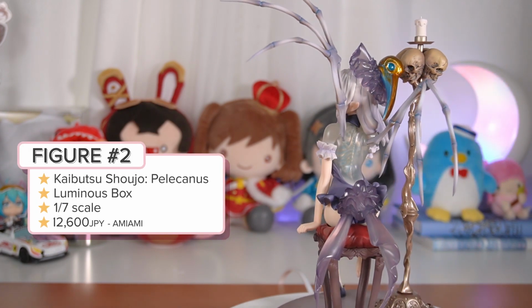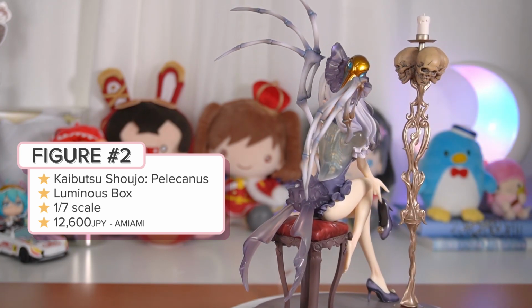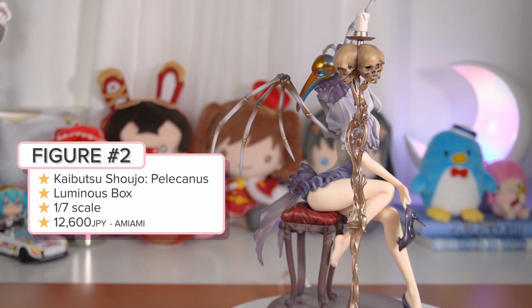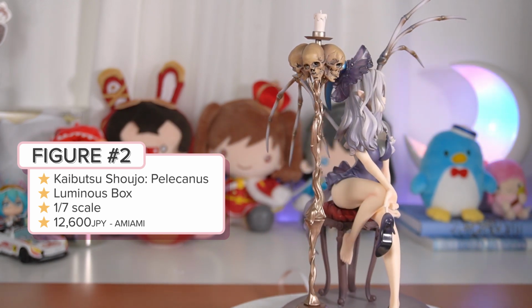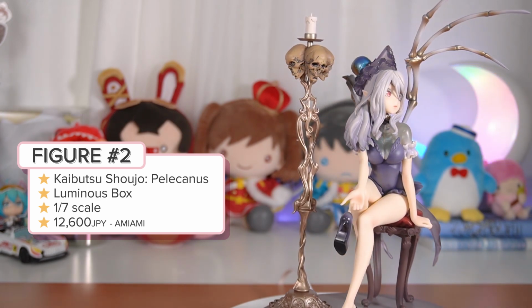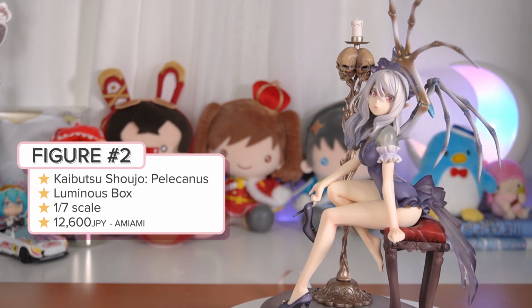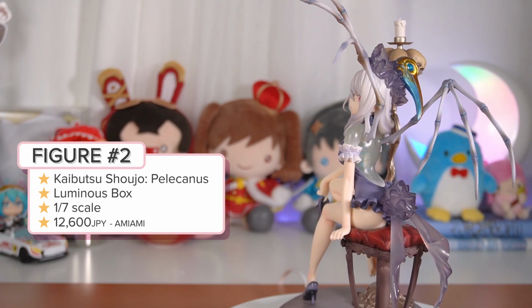This is the 1/7 scale Kaibutsu Shoujo Pelicanus figure by Luminous Box. I got her off Ami for 12,600 yen, which doesn't seem too bad, honestly, with the prices of figures nowadays. I don't know much about Luminous Box. I have seen a couple of figures that I was kind of interested in, but didn't really know what to expect from them. So this would be like a nice kind of trial, I guess.